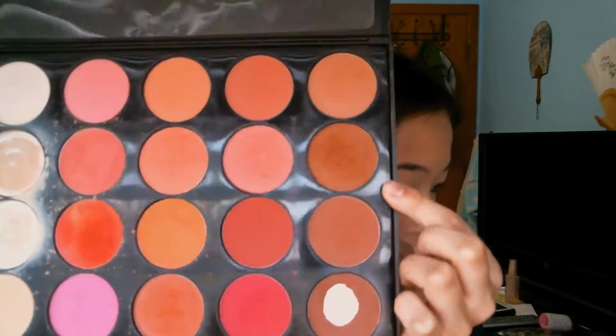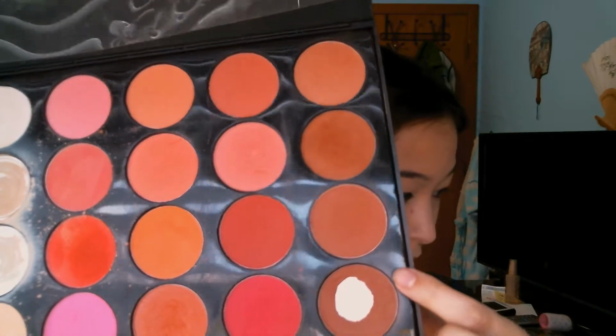If I use anything that's reddish, like for example, I bought this from an American store. These are supposed to be for contouring, but they're so red, and if I put them on, it makes me look sort of like I've been dirty or something, so I don't like to use stuff like that.